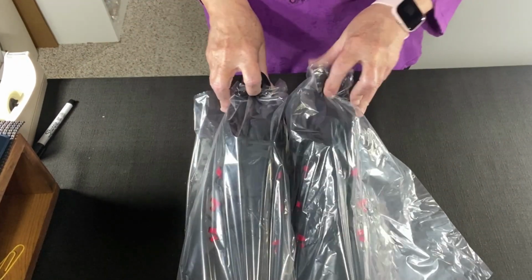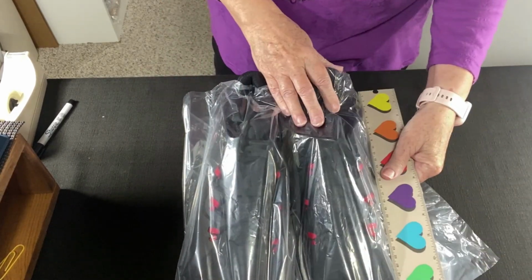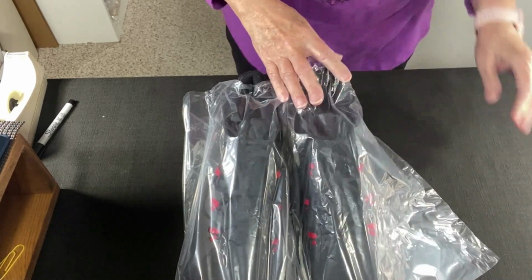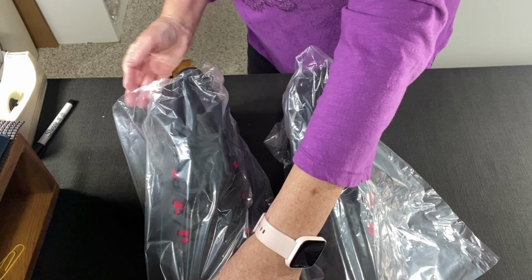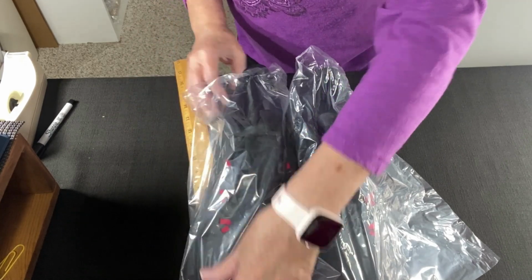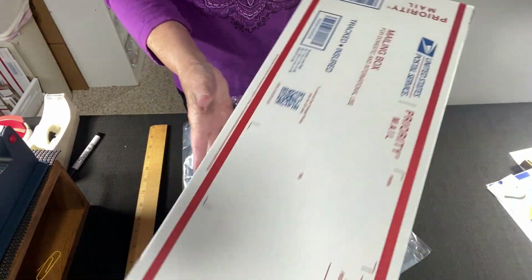These are really big. These are really long. I mean, goodness sakes, they're over 12 inches here. At first I thought a shoebox. A shoebox is, I think, maybe 14. These are 13 inches long. A shoebox is 14 inches long, but I don't think it's wide enough.